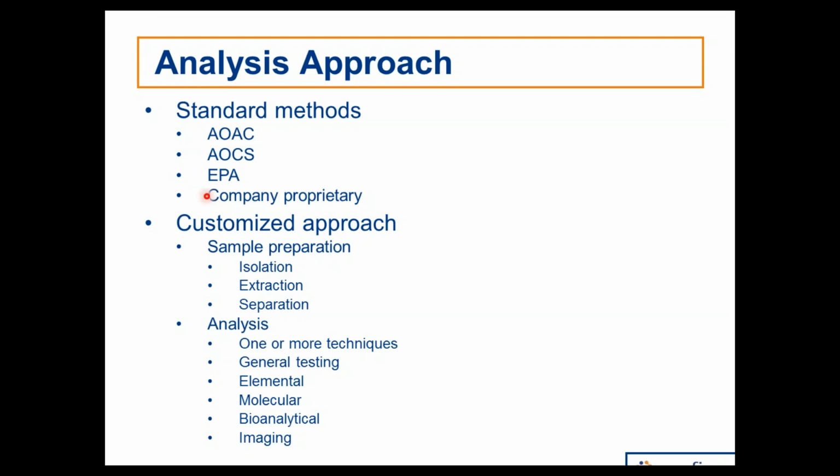Sometimes the work is also done by a particular company. So this might be a proprietary method to a company. But the method has gone through validation. It's been shown that it works. And so it's used for a standard method of analysis.